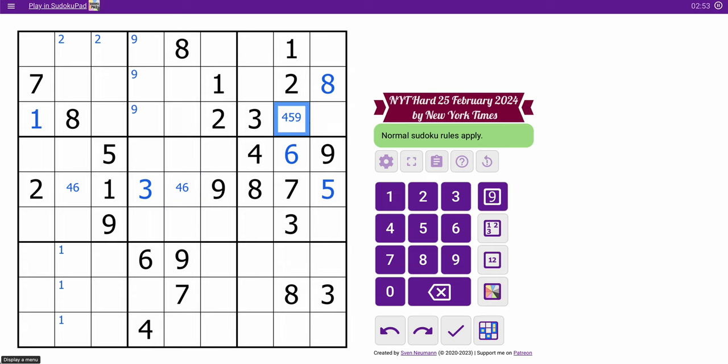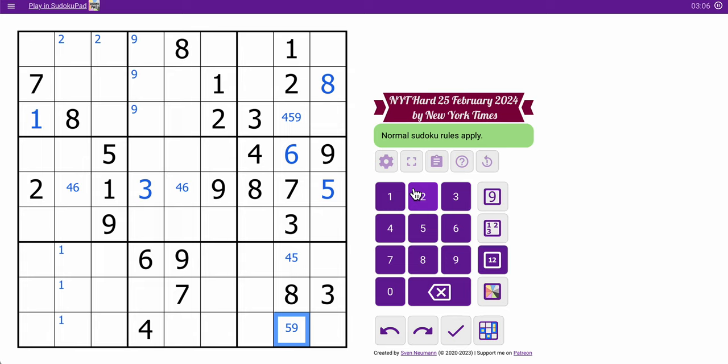Okay, that's not 6. Okay, so I'm left with 4, 5, and 9. This has to be 4 or 5 only. It can't be 6. This is 5 or 9. Okay, there's a pair here, 1 and 2.